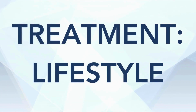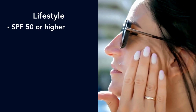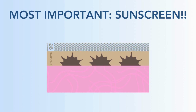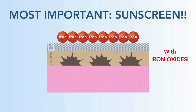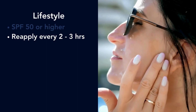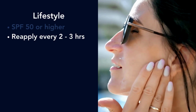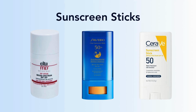So, first of all, lifestyle. Your lifestyle is a lifestyle of sun protection, basically. The most important is sunscreen. We particularly like tinted sunscreens, which have iron oxides in them. I think of this as an iron shield because it protects against visible light as well. These are some tinted sunscreens, and also you should reapply every 2 to 3 hours. I know this is a pain, I don't do it either, but here are some products that can make it a little bit easier.